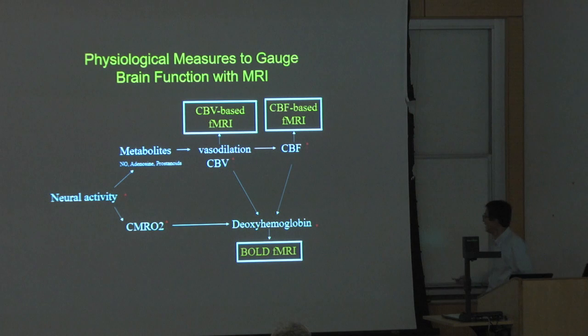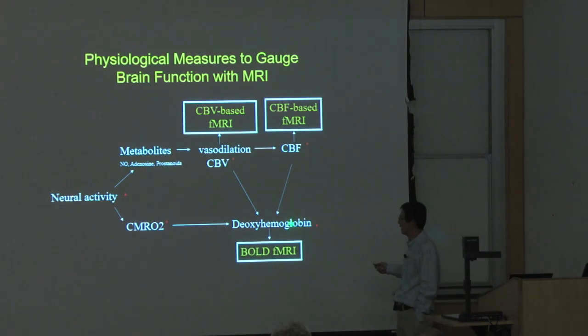Now, interestingly, the amount of increase in the blood flow is much, much higher than the amount of increase in the oxygen utilization. So in the returning blood, you're actually going to have a reduction of deoxyhemoglobin. Remember, blood brings oxyhemoglobin. When it's used, it becomes deoxyhemoglobin. They are both increased, but this increase is much bigger than this increase. So you have a reduction in deoxyhemoglobin. So that gives us one way of probing the brain function, because brain activity can change deoxyhemoglobin.